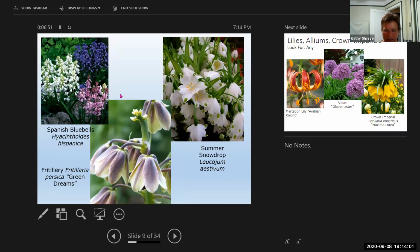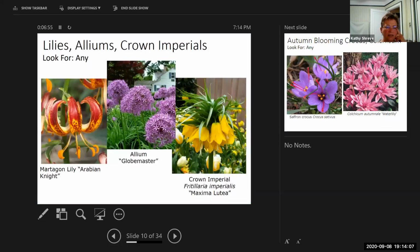like a little bit of shade. So if you have more shade in your yard, you should look at those. There are also lilies, crown imperials, and alliums. Any of these you can grow in your yard, although the crown imperials do prefer a bit more protected area than most bulbs.